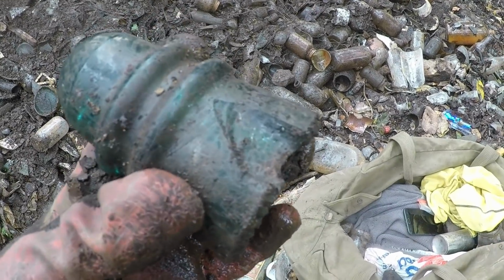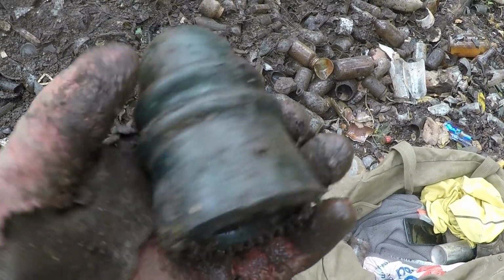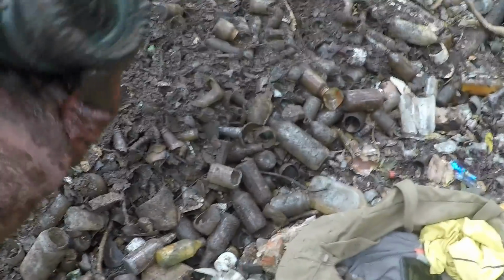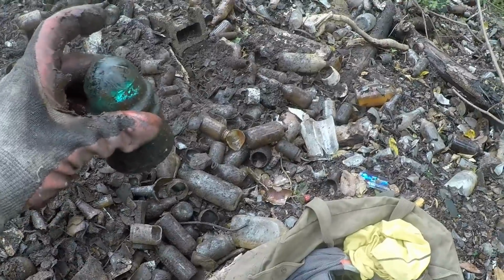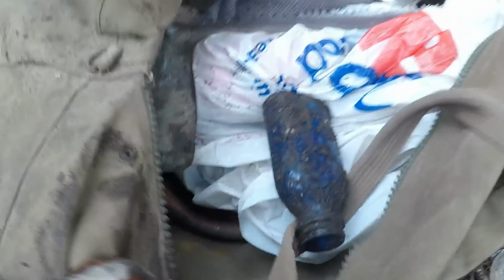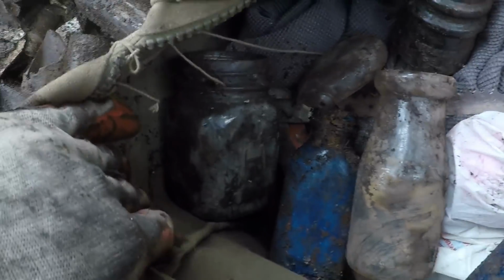Alright, I just got this insulator, but it has a chip in it. And it's one of the 1893 ones. And I take these, my mom puts them on like glass rods around flower beds, the damaged ones. So I'll take that one for her. You can see I got blue bottles in here and some mason jars.